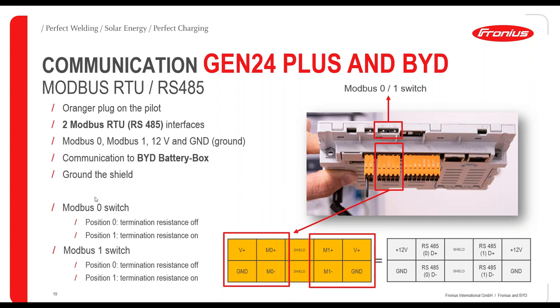And also ground the shield of the cable. Therefore, we have also two shielding points on the orange plug. And that's effectively the communication to the BYD battery box. So that's Modbus plus, Modbus minus, ground signal. And again, a plus V, that means plus 12 volts. That's additionally required when you want to communicate with the BYD battery boxes; they need this plus 12 volts signal as well.